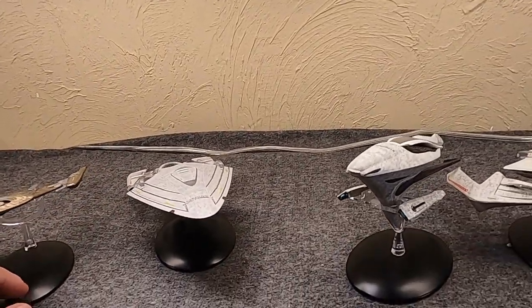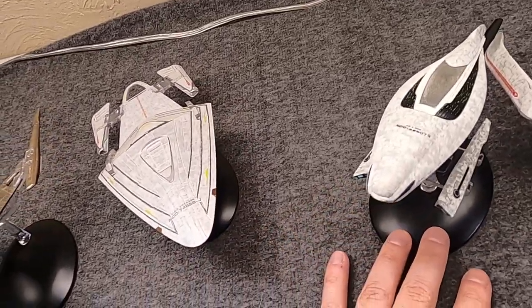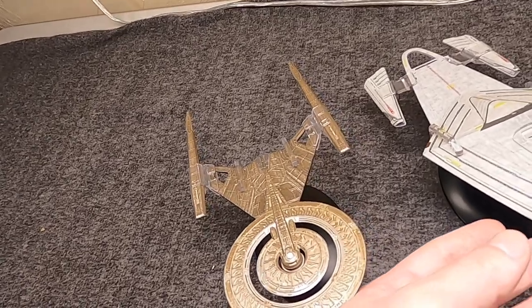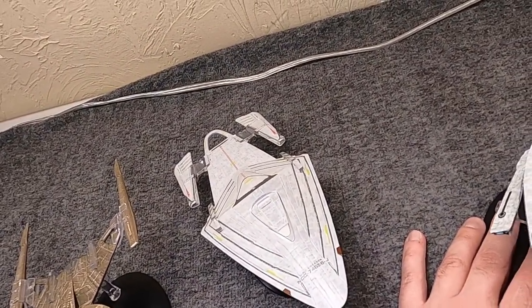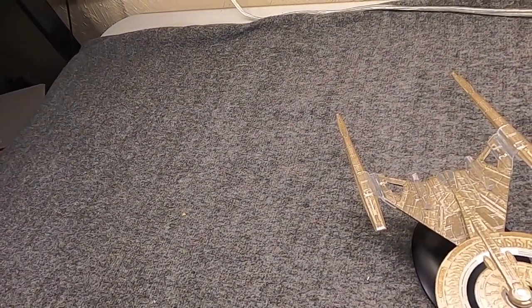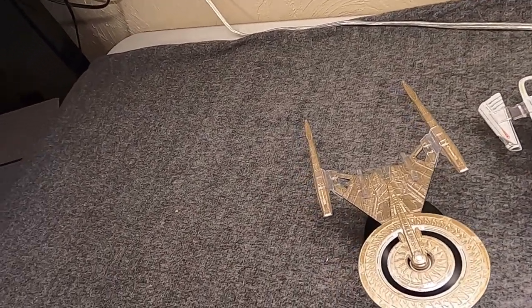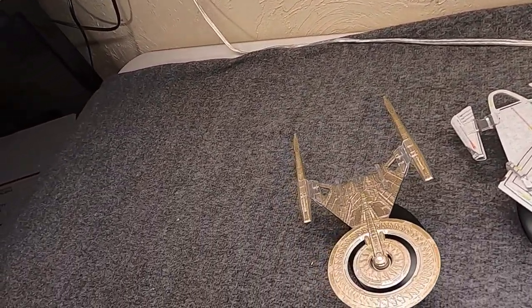What I will say, I understand why the floating detached nacelles are part of the stand on the Nog and the Mars. But I like this style better because you can actually pick them up and have a complete vessel in your hands. With these, if you take them off their stands, they're incomplete. And that does bug me a little bit. I'm not sure how they could have done it differently, but I really like this style better, where, yeah, maybe it's not as aesthetically appealing, but we know they're not floating, right? So, yeah, I do like this style better. It will be interesting going forward to see which of the patterns Eaglemoss uses more. Right now, we've got two and two, so it's kind of hard to say.